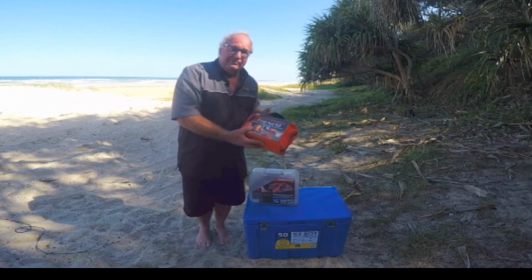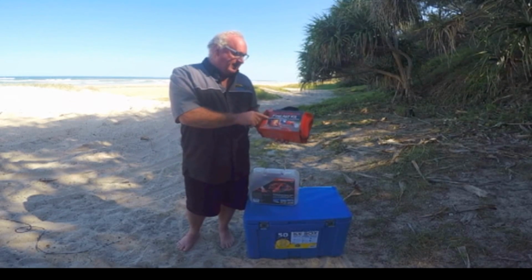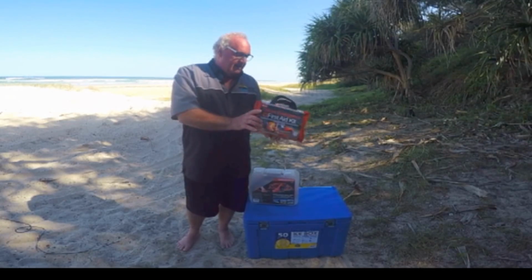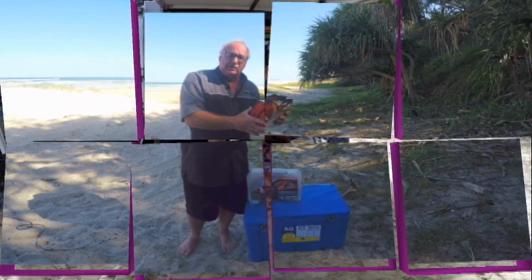Another item on the safety side is always carry a good first aid kit. These particular kits are excellent value for money. There's 300 pieces in there. There's a whole list on the back of all the gear. Make sure you carry a good first aid kit.